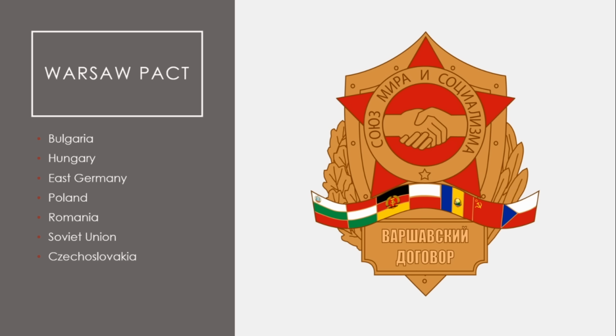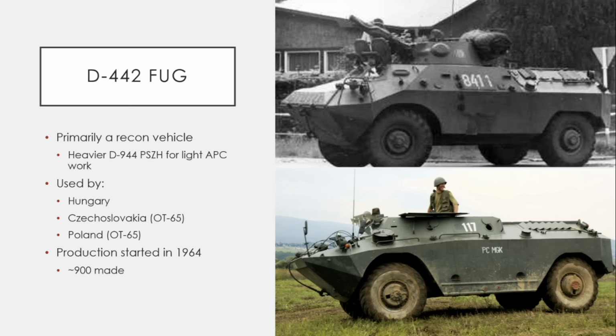Moving on to Hungary, we would have the D-442, or 442, however you want to say that, FUG. Now, primarily this was a reconnaissance vehicle, although there would be the D-944 light armored personnel carrier, which was a little bit more of a heavily armored version that would mostly be used by the Hungarian border troops, as they didn't really warrant a full, proper armored personnel carrier. And these would actually be produced in pretty decent numbers, starting in 1964, about 900 of them. They'd be used by, of course, Hungary, the country that made them, but also in Czechoslovakia and Poland. In both of these, it would be referred to as the OT-65.